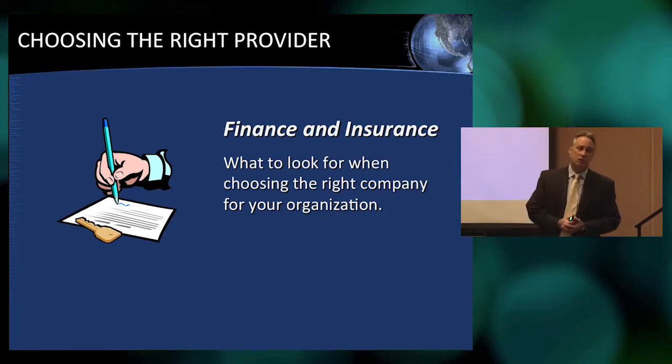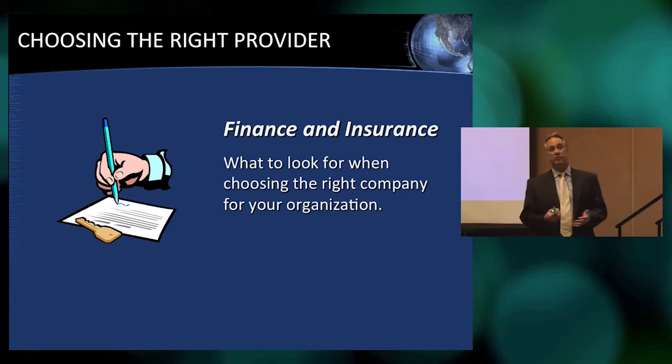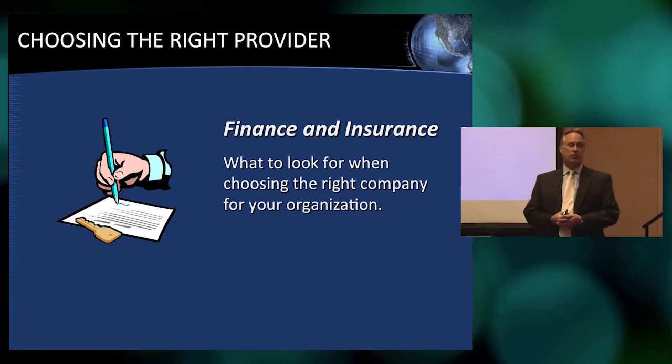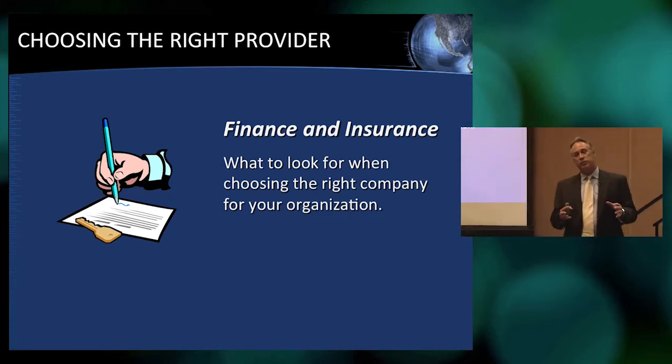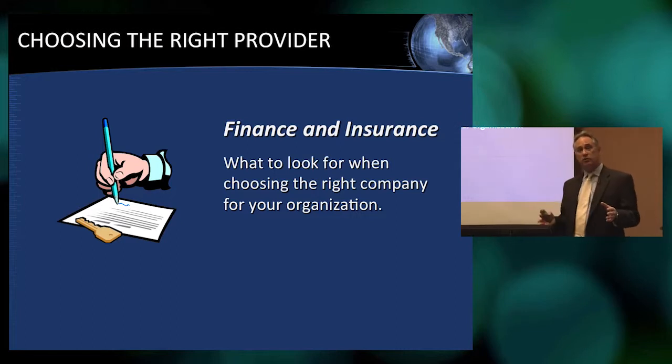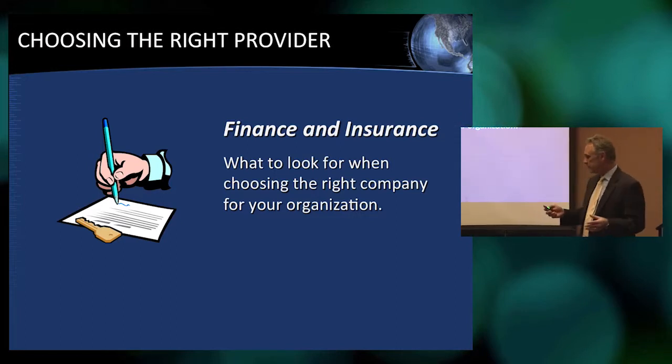Dealers probably get pounded by 20, 30 different companies coming in to offer various F&I products and be their F&I product carrier. So what I'm going to try to do today is simplify what that provider is providing you. More importantly, what are you paying for those services? What should you be expecting from your F&I provider?